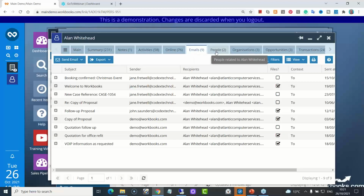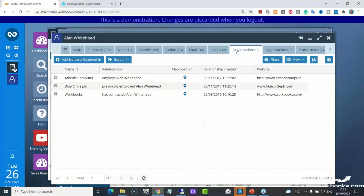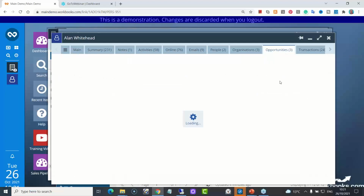We're creating a spider's web of relationships with Workbooks CRM, so we can link to other people records in the system. So Alan has some relationship with other people in our database. He's got some relationship with 3 other organizations. So think about what information you need to know about companies or contacts. That can all be in there.